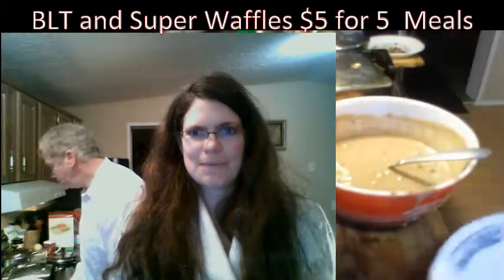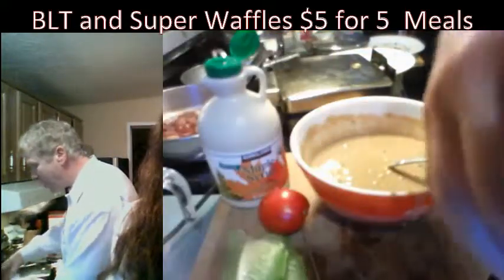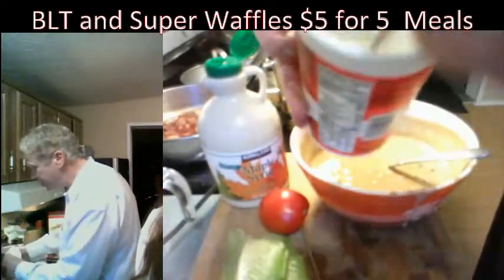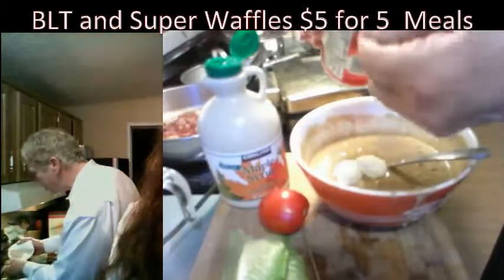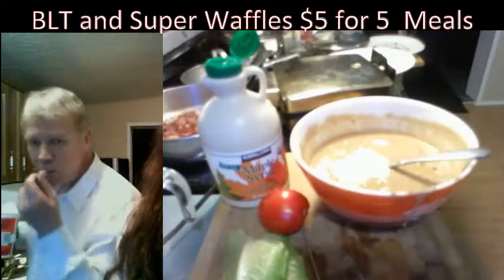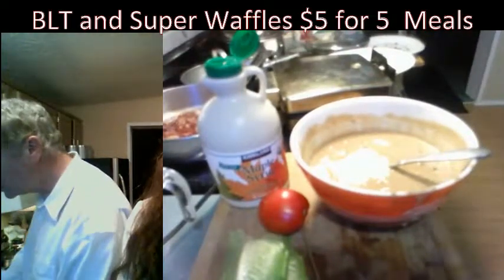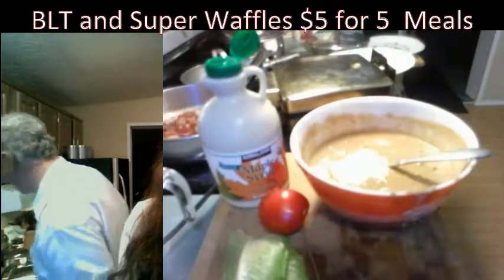Super David's waffles. David's Super Waffles. Now they have peanut butter, and I'm going to change the dimension of the waffle a little bit by adding yogurt or cottage cheese. Yogurt makes lift, much like Sarah's. I'm going to add three heaping tablespoons of yogurt or cottage cheese. That's good. Did you put eggs in it? Yeah, 2 eggs. I didn't separate the yolk from the egg.